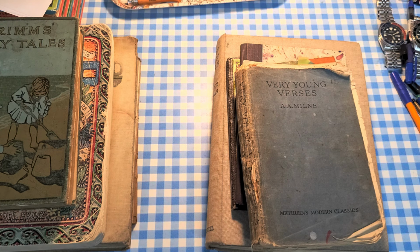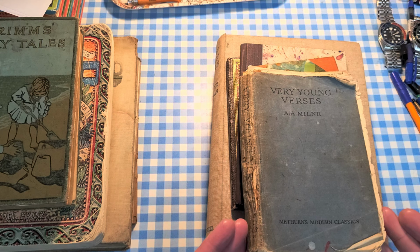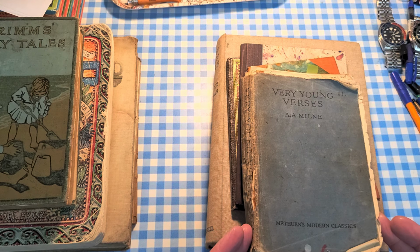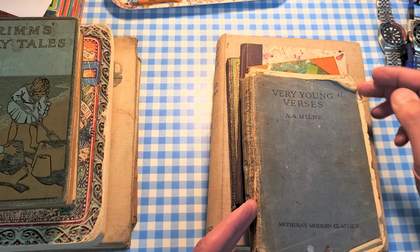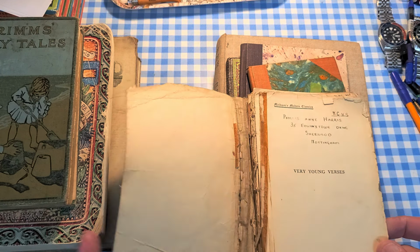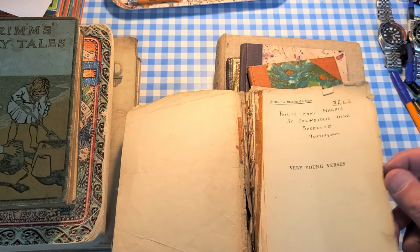My mother was a huge reader, but also she worked with young kids a lot in primary schools. And this is a book that I remember her taking with her in her satchel when I was a young boy and Mum was still doing teaching in schools, not full-time anymore, but she used to go in sometimes as a cover teacher. But she always preferred primary schools. And this is a book called Very Young Verses by A. A. Milne, he of Winnie the Pooh. Look at this, the state of it. I love it. It was my mother's, and I was very blessed to have this after she passed.